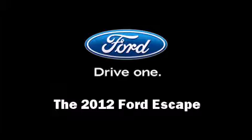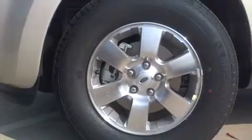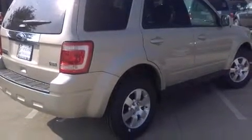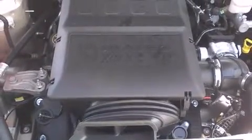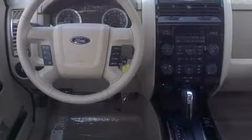Get excited about the 2012 Ford Escape. It features a front-wheel drive platform, an automatic transmission, and a 3-liter six-cylinder engine. It's equipped with tons of terrific amenities, but it won't break your budget, such as remote keyless entry, leather upholstery, delay off headlights, a trip computer, heated seats, a roof rack, and a split folding rear seat.